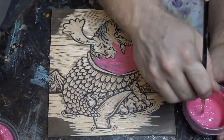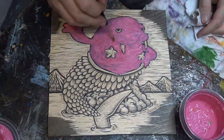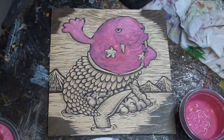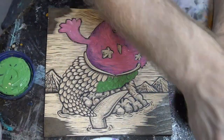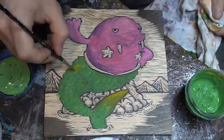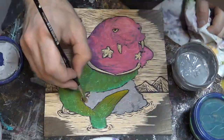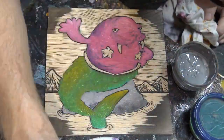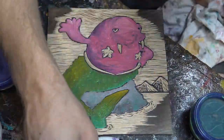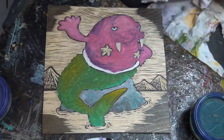I didn't really have a plan of attack when I went ahead and started painting this one. I usually paint all of my walruses pink because in my Noosh world that I've created over the past 10, 15, 20 years, it seems like all of the walruses that I've painted have been pink. So I went ahead with that one and built the colors around that. You know, the mermaid tail being green is pretty common in my world as well. So I kind of just went with those two colors.